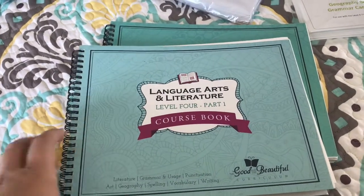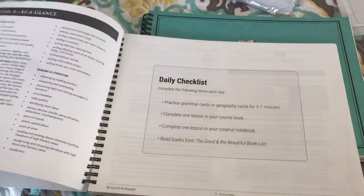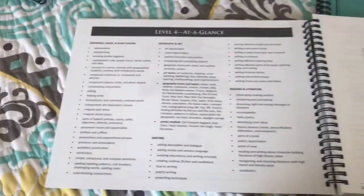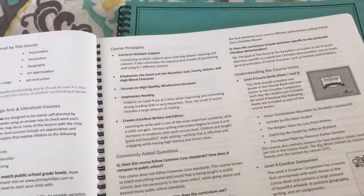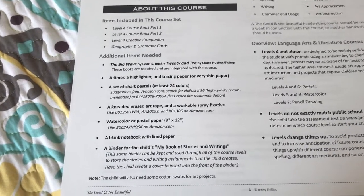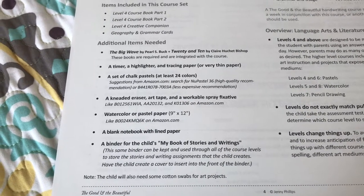Okay, so let's go ahead and look inside the course book for Level 4. Again, this is Part 1. And there's the daily checklist. It also gives you the Level 4 at a glance. And then if you look in here, these are the additional items that will be needed to complete this course. I found all of these things on Amazon, except for the stuff that we already had.